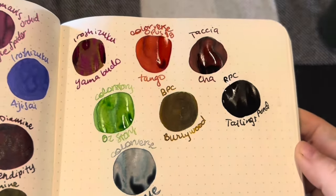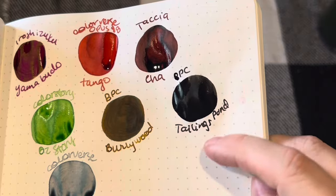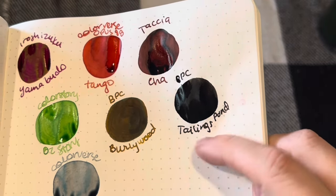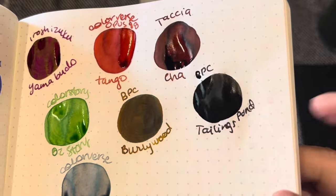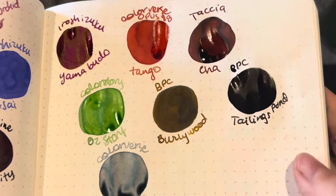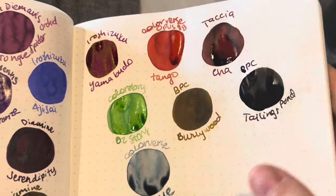And these ones are obviously not very dry yet, but you can kind of see in the writing here how it's starting to look more brown, but it's definitely a black brown, especially on this paper. It's looking darker than it did on the Leuchtturm paper. The Burleywood is a gorgeous, lighter brown. I love that brown color. And then I love the Tatcha Cha as well. I love the Tango. I mean, they're all beautiful.